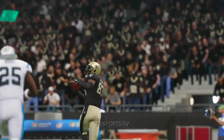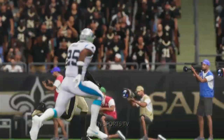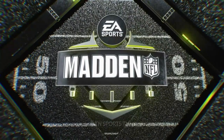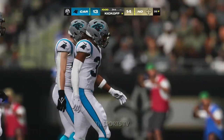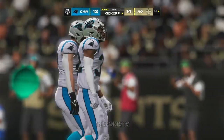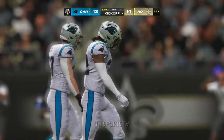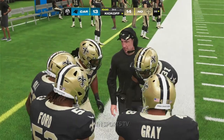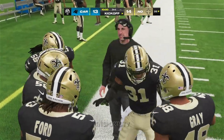For the Saints, this is why they signed him. They got a strong performance from their quarterback, Derek Carr. He came on after a slow start to fire 2 second-quarter touchdown passes and give his guys the lead at the intermission. Okay, Coach, thanks as always. This one's still anyone's game as we welcome you back for quarter number 3.